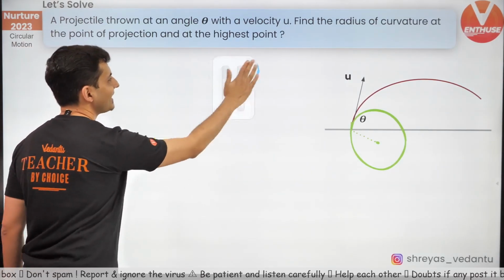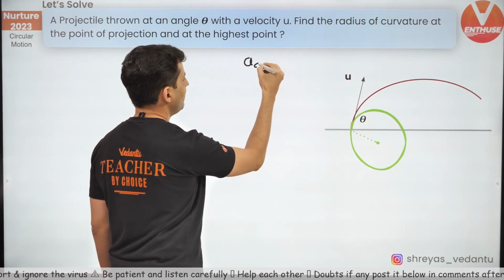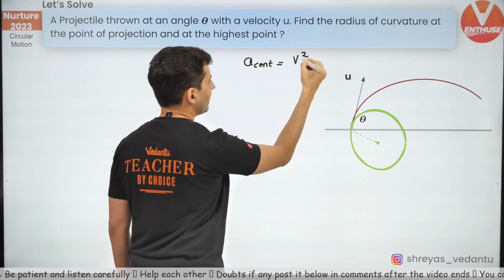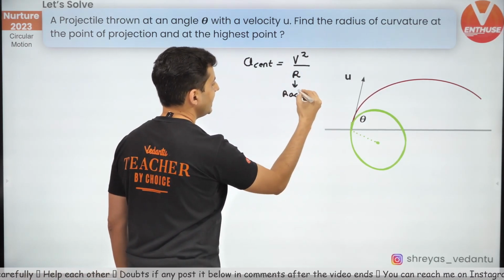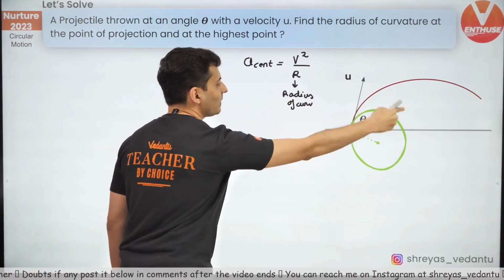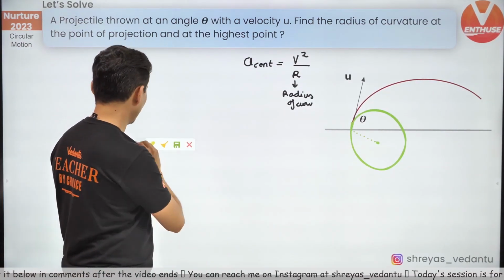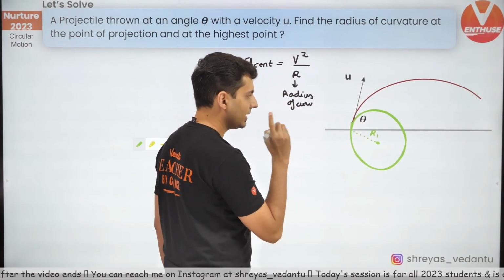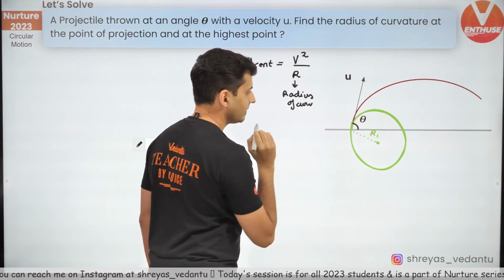It's very easy. Just remember one formula, and that is centripetal acceleration is velocity square divided by radius. This arc is the radius of the curvature of that circle. That's what it is. So I need to figure this R1 out. I can do that, I'll tell you how. See, this is theta.